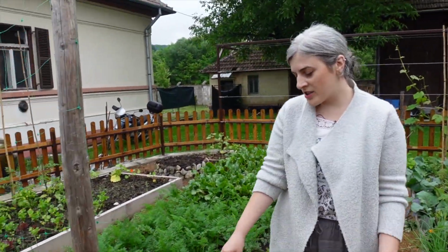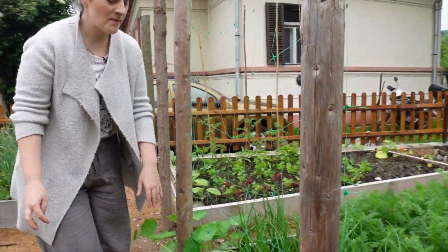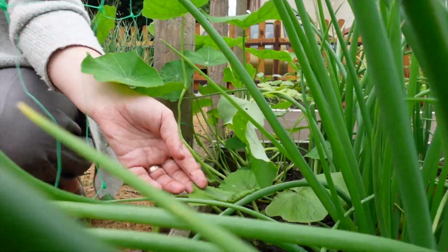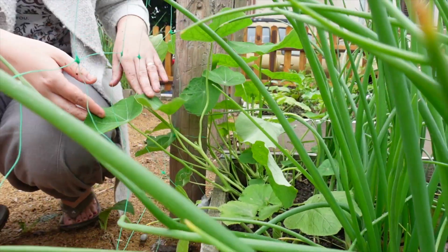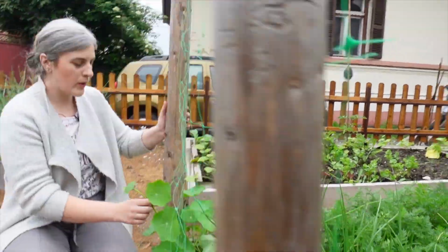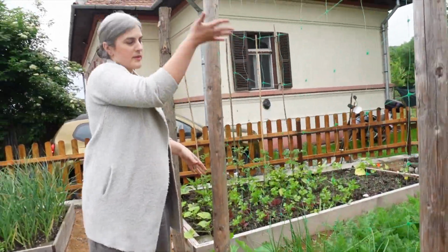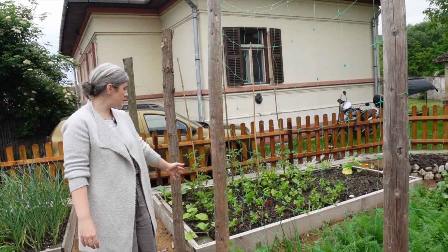And this squash, this is our favorite squash. It's called Delicata, and it's small, has these green ribs when it grows as fruit, and we love to eat it sliced in the oven. And this one is a nasturtium that I can't wait to see how it grows and flowers all the way up this trellis. Okay, shall we go to the last bed?